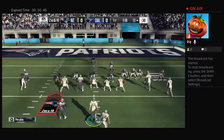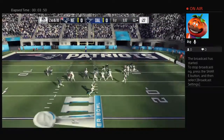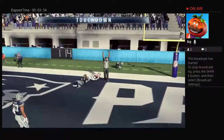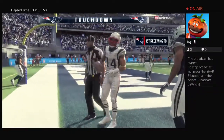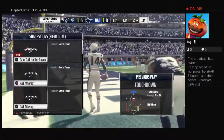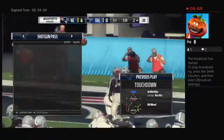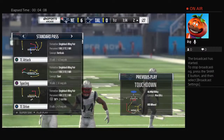Those throwing windows get a lot tighter near the end zone, don't they? And here's the thing. You already probably have 3 points in your hip pocket. You force a throw. It is taken in by Cooks for a Patriot touchdown to open the scoring in Super Bowl 52. And the Patriots drive right down the field and score on the opening drive. And we have seen the first touchdown of Super Bowl 52.